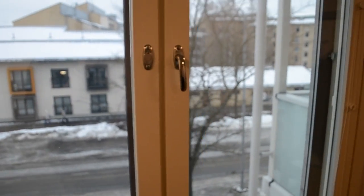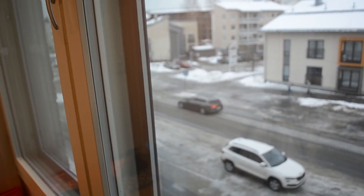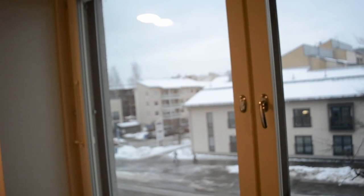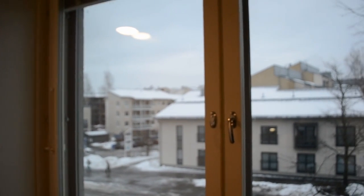Pretty good view, let's say. I live quite close to the center. It takes only 15 minutes to go downtown, and the place that I live is also considered one of the centers in the city.